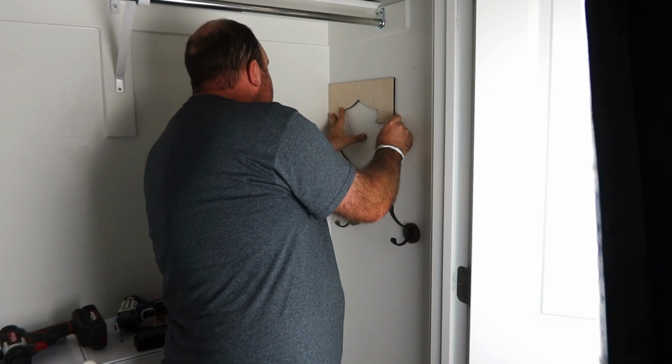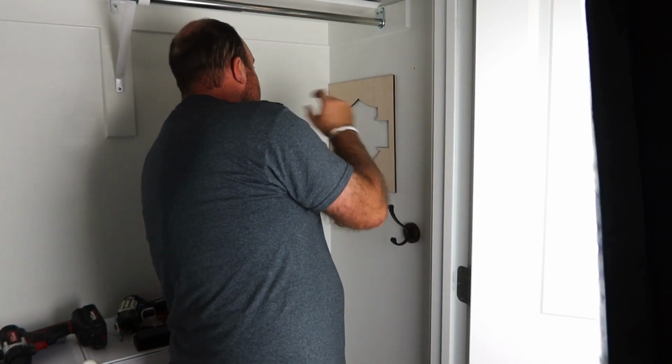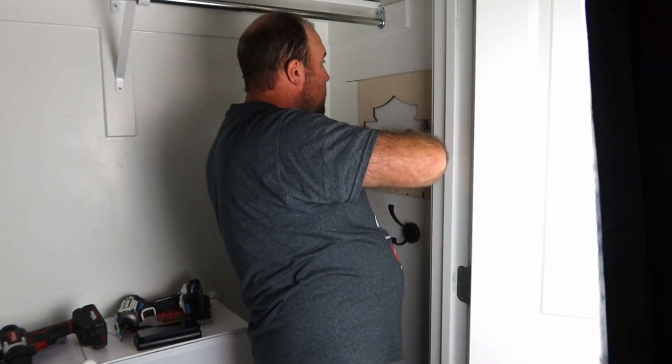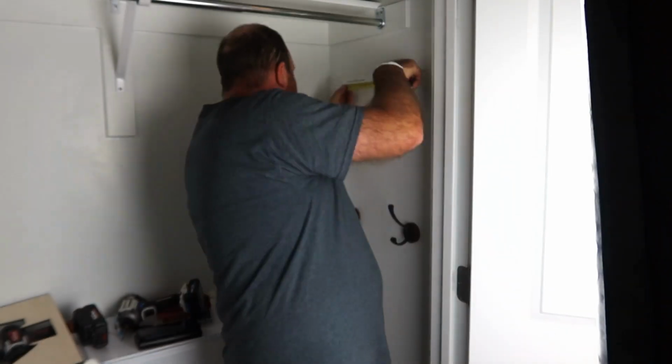We ended up doing 4 hooks on one side and 2 hooks on the other side. We did the 4 on one side because of our 4 kids, and then the 2 on the other side so my husband and I had a place to be able to hang our coats as well.